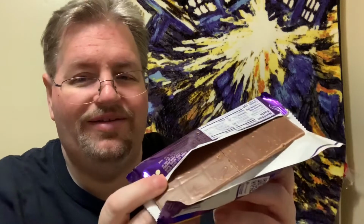I'm gonna get in the chocolate. Okay, Willy Wonka. Sorry, Charlie. No golden ticket. And these are gonna be little squares.